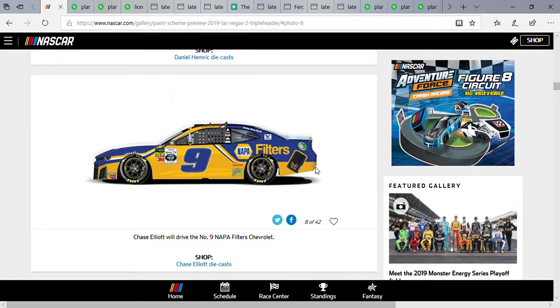But anyways, for this paint scheme, I like how, like last year, they showcased the product here for Napa Filters, like right here. It makes the car stand out more when you showcase the product. I don't care how many products, it's just best to show one. But yeah, it actually looks nice. I like it. So yeah, I like the yellow on this one. I know this is just an image from the page, but I'm kind of curious to see how it looks on track. It'll probably be like a shiny color. But yeah, I like this one.